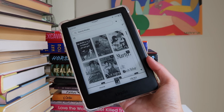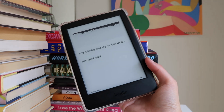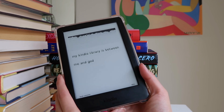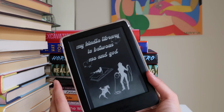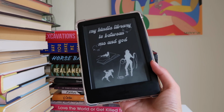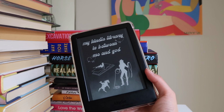Okay, now that you have your EPUB file sent to your Kindle, all you have to do is open it, and it's gonna look really weird. I don't really know how to fix this part, but it doesn't really matter because all you have to do is close it, and now your lock screen is just the image that you selected as your cover for the EPUB file. So if you want this to be your lock screen instead of the cover of the book that you're reading, you just have to make sure to open this file before you close your Kindle.